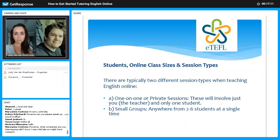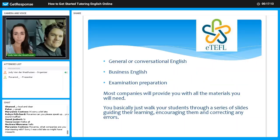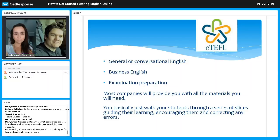Okay, let's move on. So session types, all right? The types of English that you could be teaching would be general or conversational English. There's a couple of apps as well that use that, something like Palfish is one of them. It's just an application, and you plug in your headphones that come with your mobile phone and just chat to people like that. Some of the companies for general English just use text messages or Facebook Messenger. So there's lots of other ways to teach, not just on your computer face-to-face.